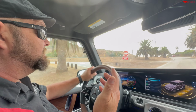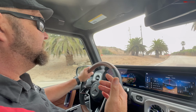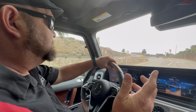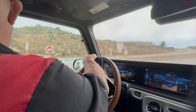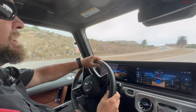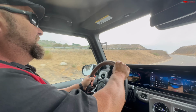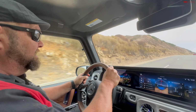Okay, so what we're going to do is just give it a little tiny bit of gas over at the stop sign going onto this coastal highway. And just imagine, if you would, how long it'll take a vehicle like this to get up to speed. Okay, I'm just gonna lightly go into the, okay, here we go. Holy, yeah, she don't take long at all. Wow.